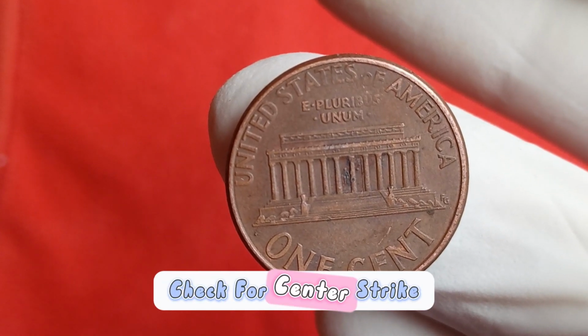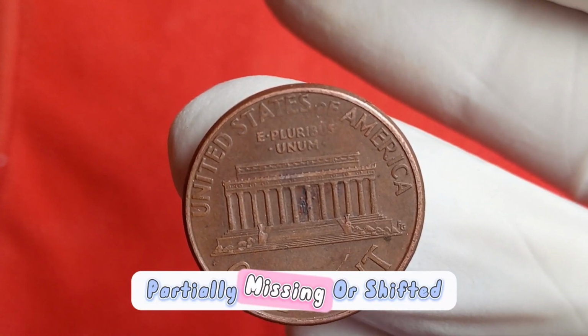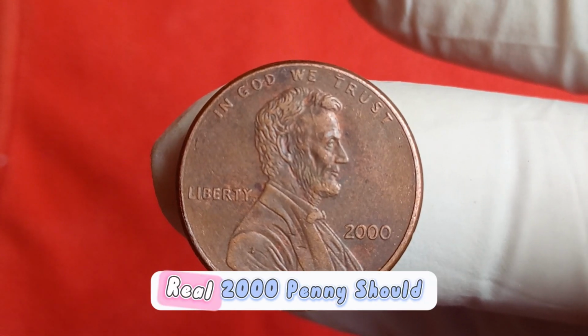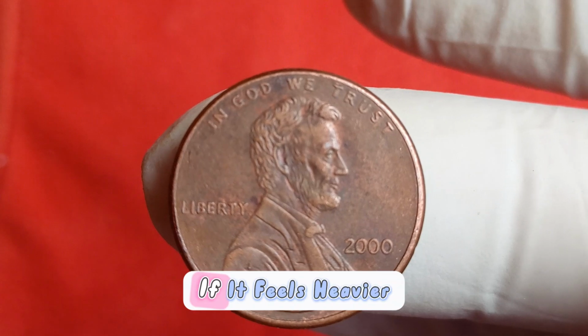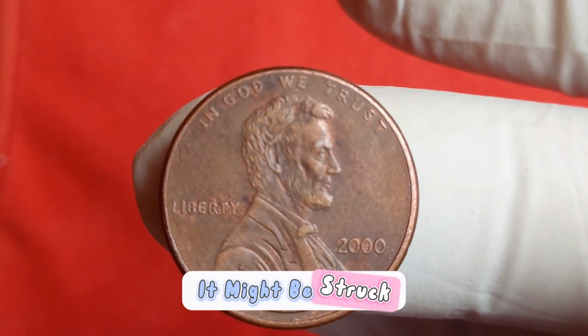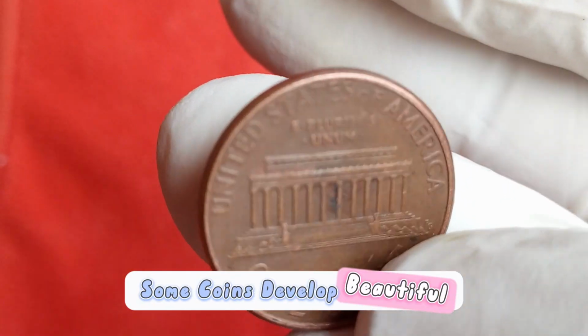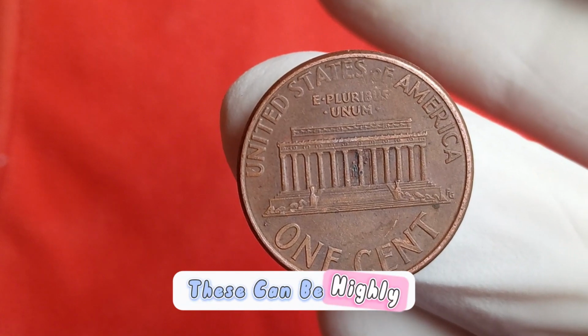Check for off-center strike. Is the image not centered? If the date is partially missing or shifted, that could be a valuable off-center strike. Feel the coin. A real 2000 penny should be made of zinc with a thin copper coating. If it feels heavier, it might be struck on a different metal. Look for unique colors or toning. Some coins develop beautiful rainbow-like tones due to how they were stored. These can be highly collectible.